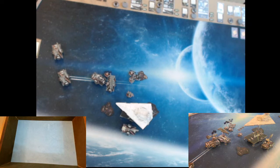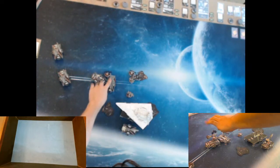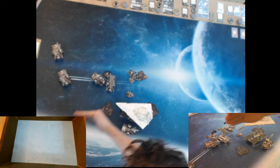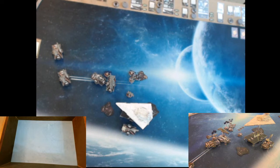Okay, now I'm set. What are you hoping to do here, John? Okay, because I have your fighters locked down here, right? You do. This ship, I don't think is going to be able to kill that ship, unless something miraculous happens. Never know. I don't want my Star Destroyer to move forward, because I don't have a good shot on that ship. I think I know what you're going to do.